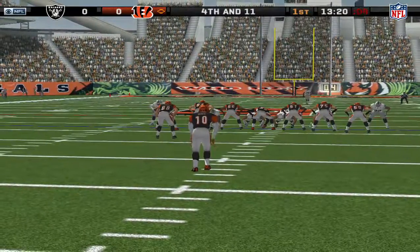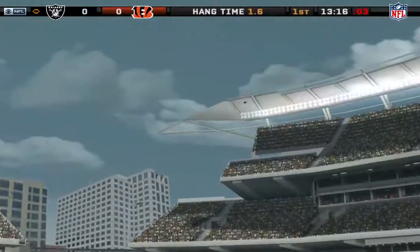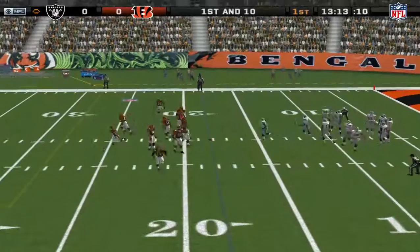Number 10 will come in now to punt it away. Nelson lines up deep for the punt return. Won't take a chance trying to return this one. Fair catch made at the 18-yard line. Ball on their own 18.